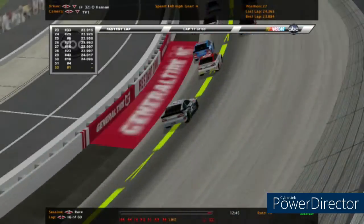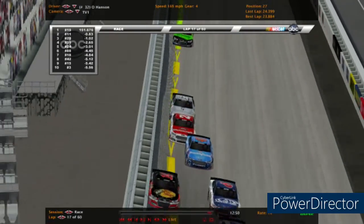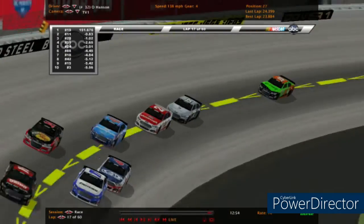Olivia Hansen, of course, the crash last week. That was a scary impact. The flip, the first and only flip so far in Custom Cup history at Kansas last week.